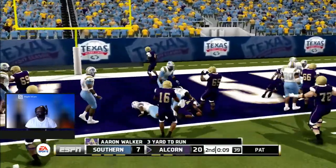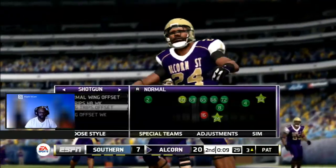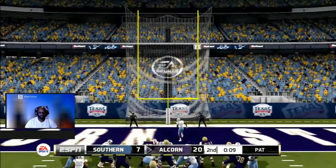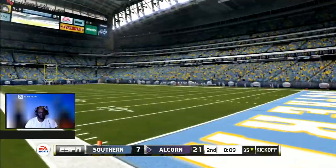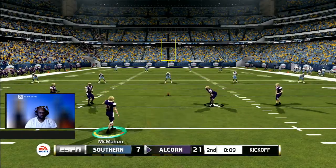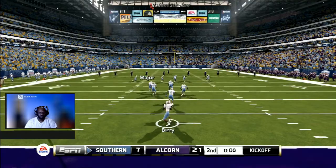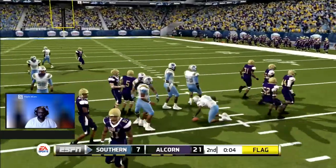And it pays off. Touchdown. And he hits the PAT. McMahon has the ball set, and he looks ready to kick this one deep. He makes it to the 25-yard line.